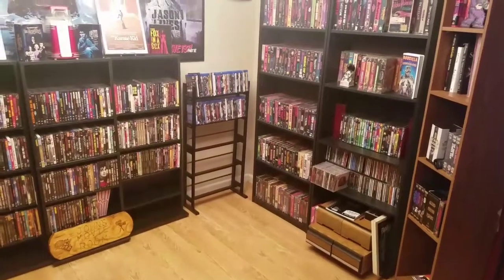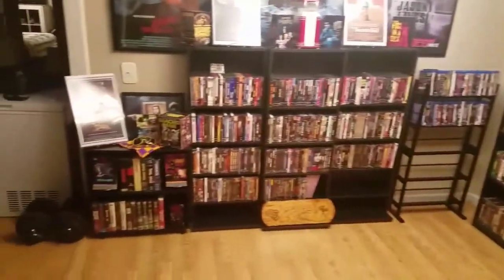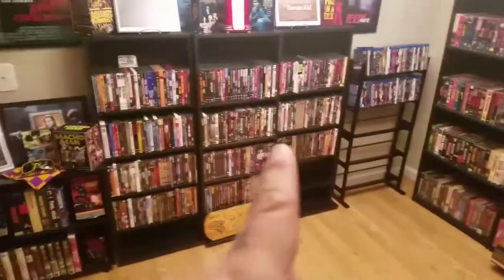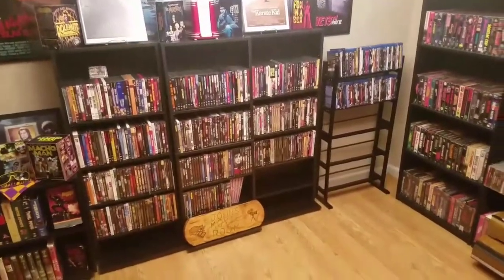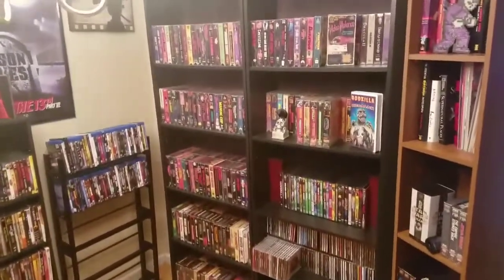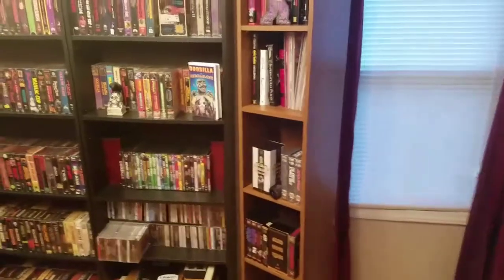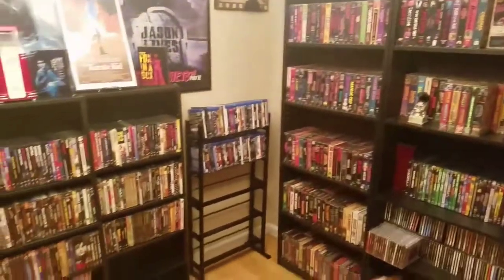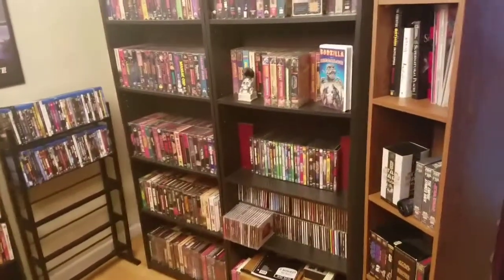Well, as of right now, this is how the movie room looks. I got a little shelves there, and I have these shelves that I got at Walmart a long time ago. Another one from Amazon. Two more from Amazon, these bookshelves, and this one. And soon all of them are going to be gone. I'm going to have the mega shelf.